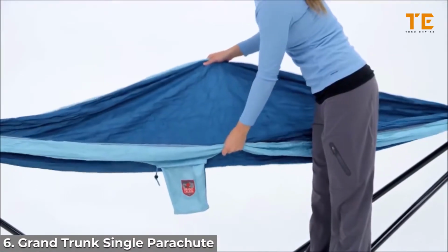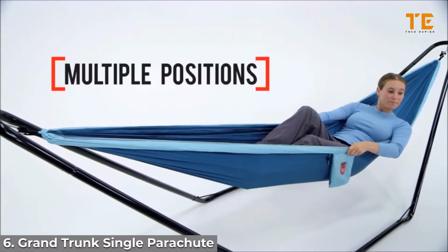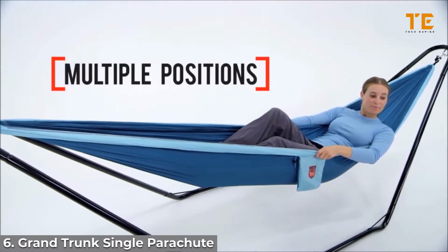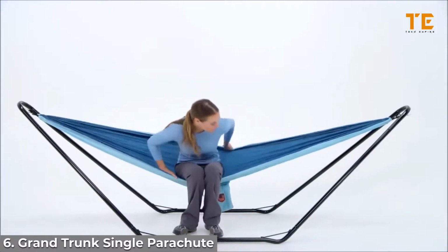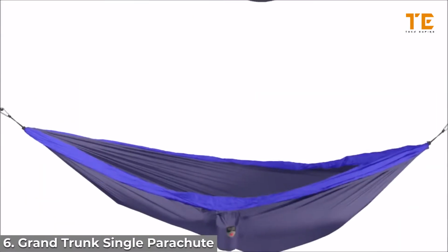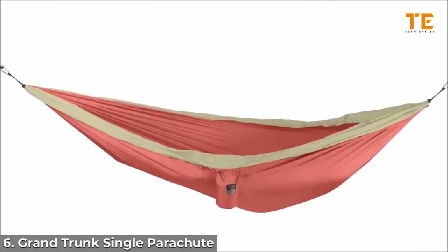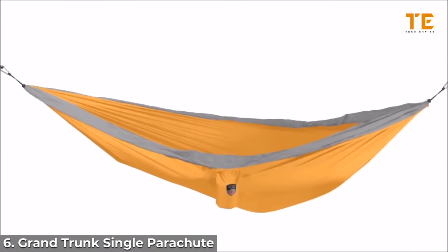It measures 10 feet 6 inches long by 5 feet across for roomy comfort. You can stretch it tight between a couple of trees and lay lengthwise or diagonally, or hang it loose and lay across it almost like a chair. This Grand Trunk hammock is made from mildew-resistant fabric, so even if it gets rained on or you live in a damp climate, it will still last for years without looking worn out or smelling funky.